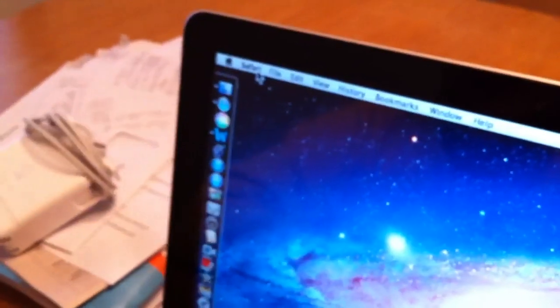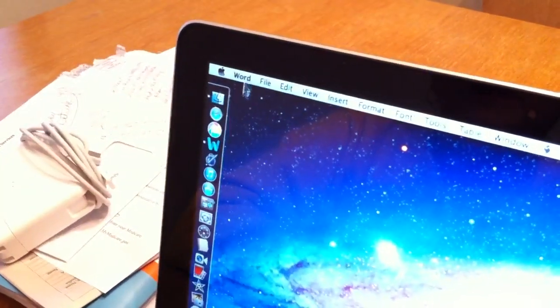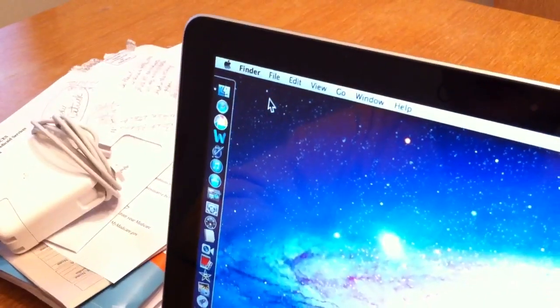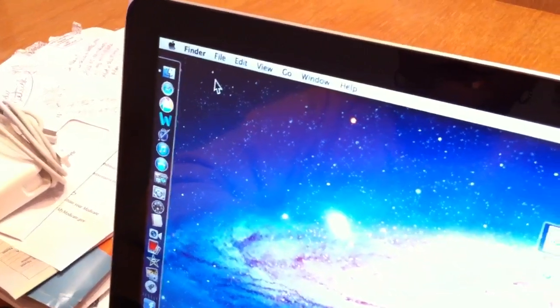Oh, wait. This is another thing that I kind of liked about the Mac. When I quit, like if I've had a lot of applications open and I'm going to quit it, then I would go up to Safari and I would quit that. And I had been in Word, so I need to quit that. And it brings me back to my Finder. So it kind of keeps track of everything on that top thread there.